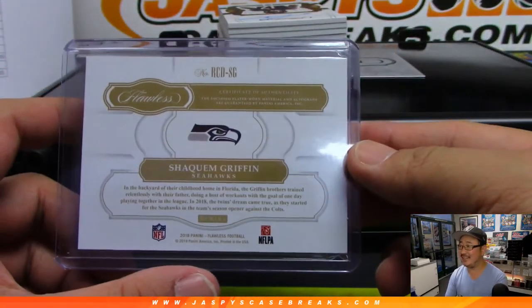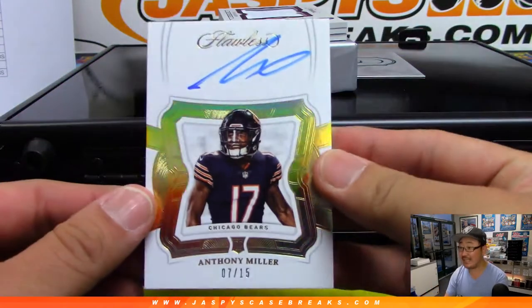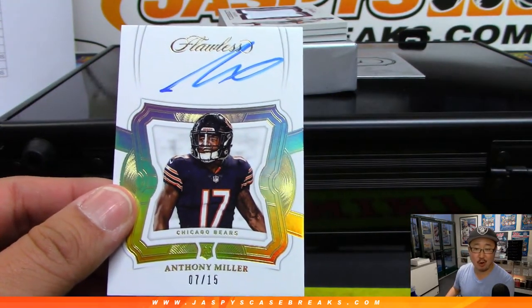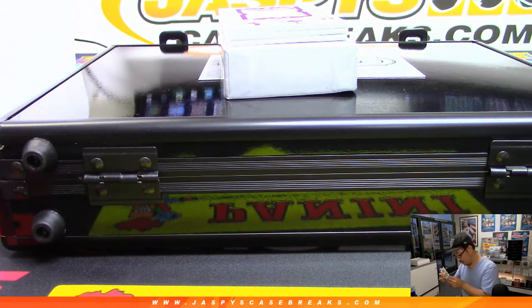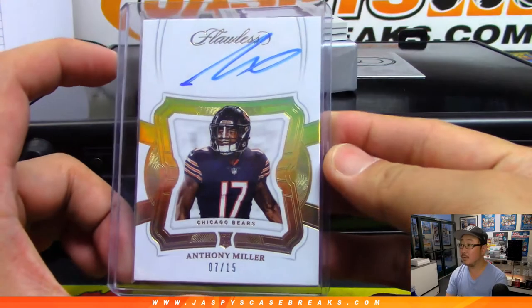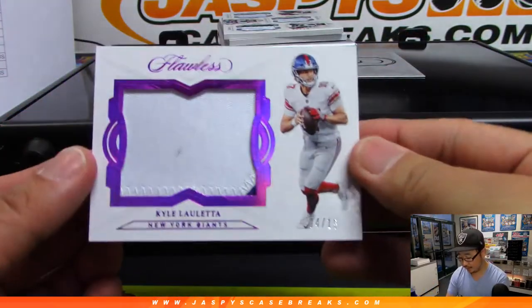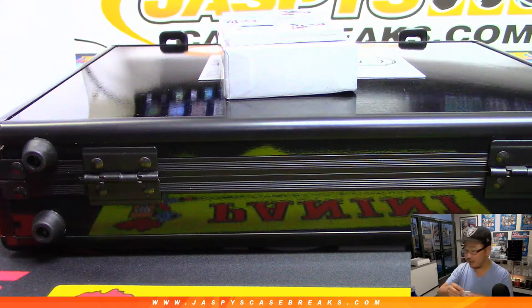8 out of 15. Shaquem Griffin. Seahawks. Then we've got 7 out of 15. Anthony Miller, Chicago Bears. Joe Kroll with the Bears. There you go. Nice Anthony Miller. Got some relics now. We've got Kyle Laletta, 4 out of 15. For the New York Football Giants, boombox with the Giants.